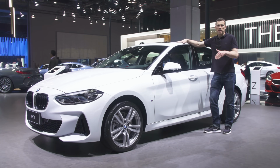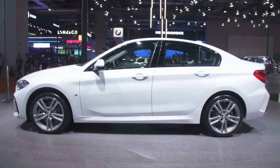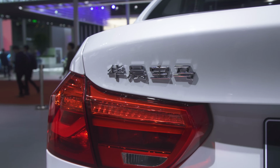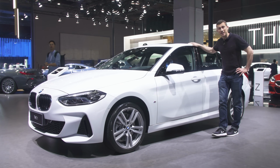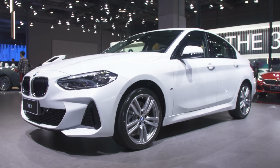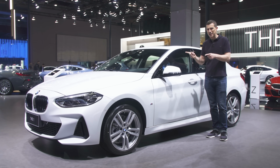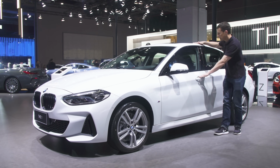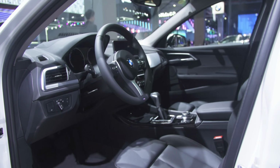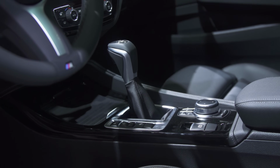As well as the normal rear drive hatchback version of the 1 Series, BMW also sells a saloon version, and it's made here in China. It's not the best looking car, is it? I'm fine about not having this. Now it's actually front wheel drive because it's based on the Mini platform, but don't confuse it with the next generation BMW 1 Series, which we'll get in Europe. It's a completely different car. Inside it's familiar as a BMW, though it does have a rather phallic gear lever.